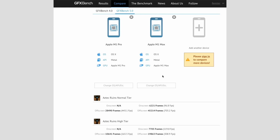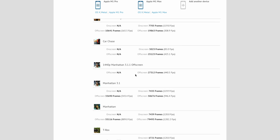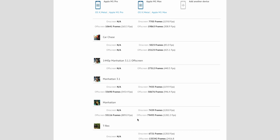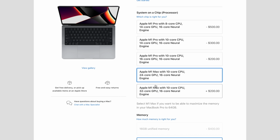So with all of that said, we can see that you're not getting as much bang for your buck with the M1 Max chip compared to the M1 Pro, but that has honestly always been the case with graphics cards, and it's exactly what we expected. So if you want the best value, get the M1 Pro. But if you want the absolute most graphics power you can get, go for the 32-core M1 Max.